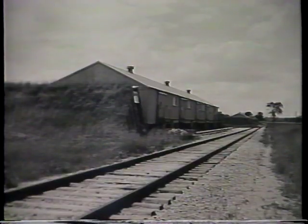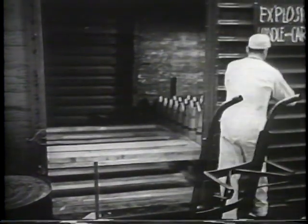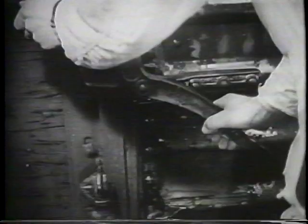Near the lake, buildings would be constructed to store the shells prior to shipping. Again, these were spread out to prevent a catastrophic accident. Rail lines would ship shells to and from the plant and even carry the shells within the plant itself. All this would take place in less than a year.